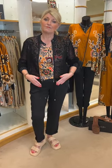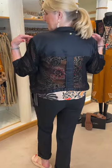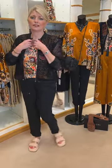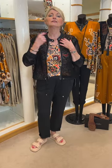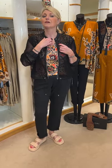It has drawstrings to the waist as well. It's dipped to the front and then it's shorter to the back, which is really cute. And then it has a black cotton panel on the back. It's a really lovely style. It's hard to find a good black jacket for the summer, but this is definitely the one. A round neck, it's almost like a biker style, this sort of neckline as well, with a little gold stud to it.